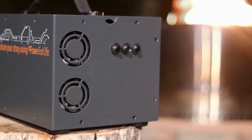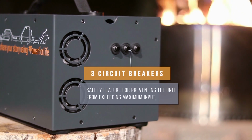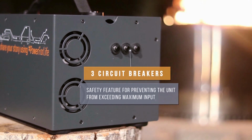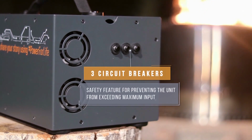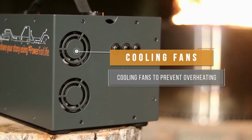Now, one more comment about safety. The Apex has these 3 circuit breaker buttons on the side. If one of these pops up, it just basically means that the unit has put itself into a safe state of shutdown. You simply push one of those buttons and the unit will come back on. So this is to prevent things like overcharging and overheating.